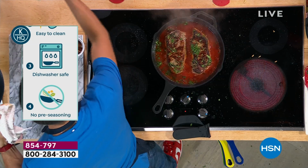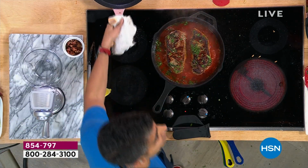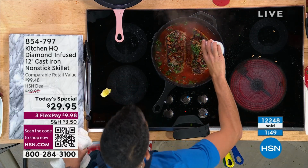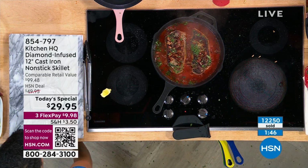I love that it has 2 pour spouts as well, one on each side. Yep. So, you know, no more trying to maneuver it in certain areas to get whatever you need out of it. The versatility of this is fantastic.